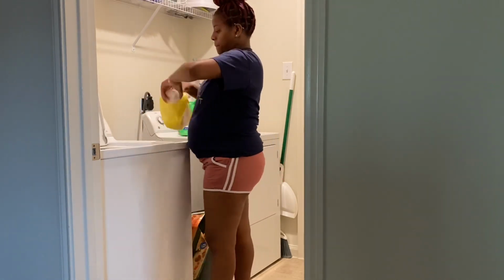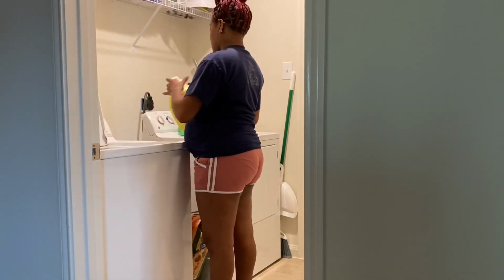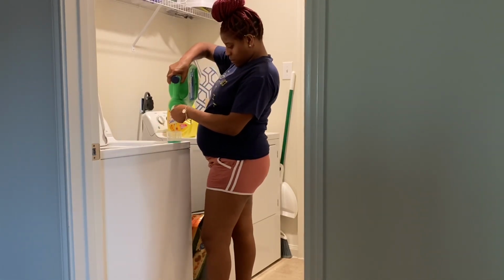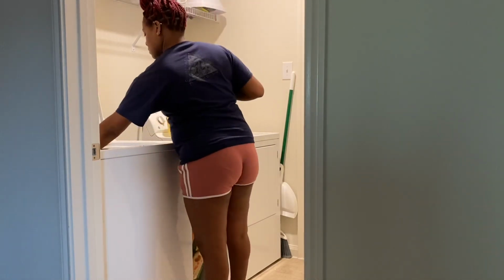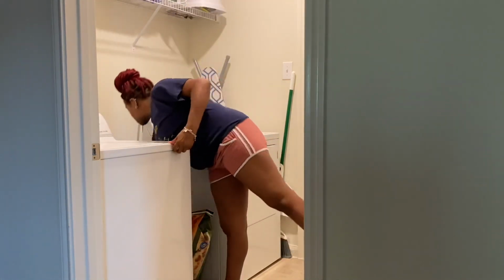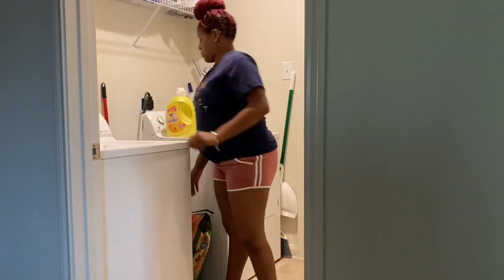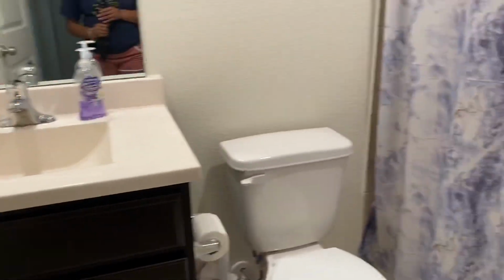With washing, if you do not use a liquid fabric softener, I honestly highly suggest it. I use the Suavitel. I'm honestly not too sure how to say that, so if I said that wrong, please correct me. But it really does make your sheets and your clothes a lot softer. I love to use it on my towels because it really helps with the smell. And yeah, just starting that load, and now I'm going to start working on the guest bath.